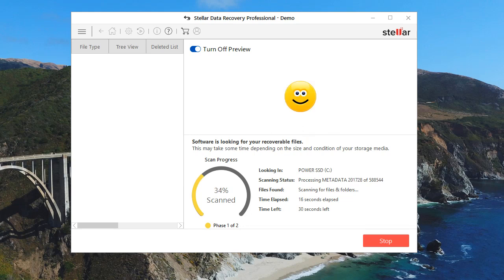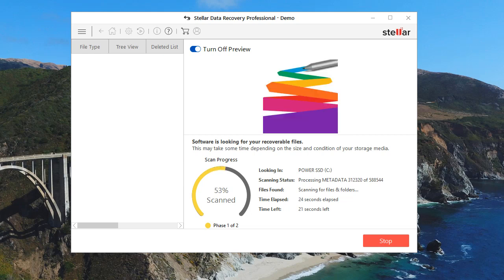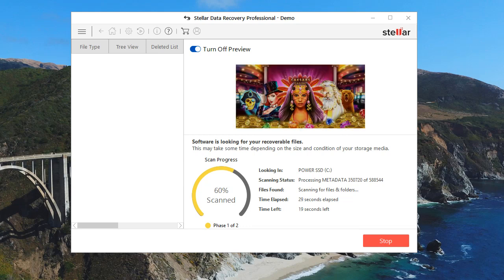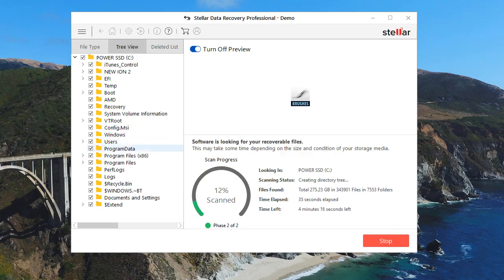Every song, every type of emoji, it's bringing up the weirdest things. A picture of Obama, a random picture of balloons, and it's going to give you these cool previews of all these random things that it is able to recover. A lot of these are from previous videos that we worked on, which is really, really cool. And after it's done, I'm going to hit stop, and now it's actually going to show you all the individual folders in which it has found data.